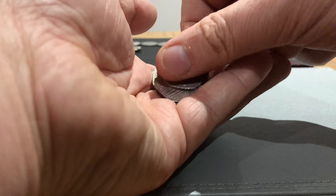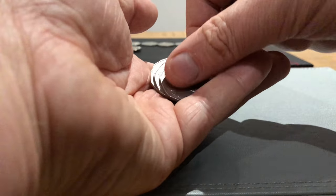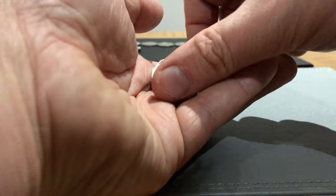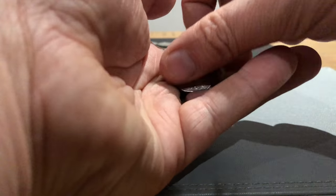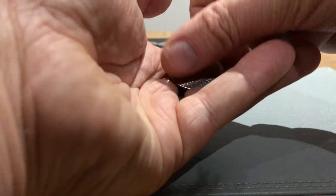2015 shield, shield, Britannia, shield. More Britannias. Shield, Britannia, shield, shield.